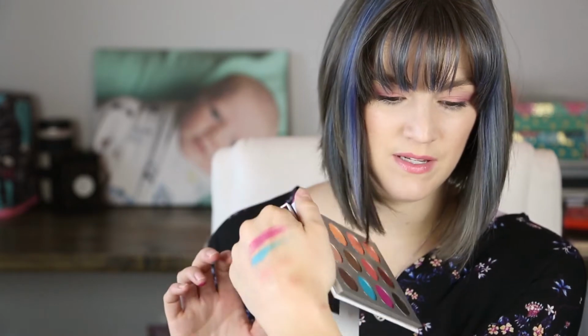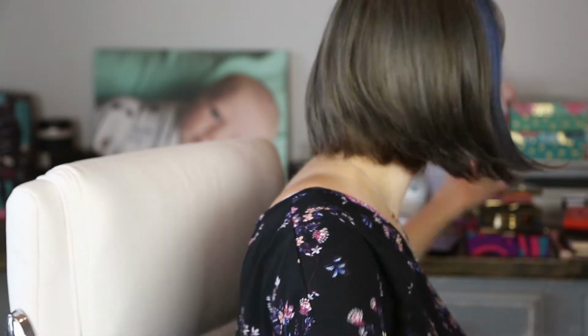Here's the blue. Very, very bright blue. And the pink. They're okay. They're just, for some reason, it just doesn't speak to me. So there's that one. We gotta pick up the pace. This one I really don't like. Is that sad? I own palettes I hate.